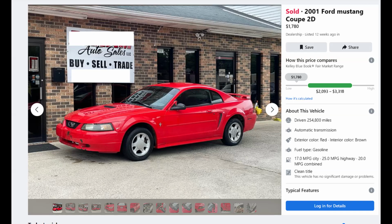So the car does run and drive. It does have heat and AC. It has 250,000 miles, which is just insane on one of these Mustangs. But still, nevertheless, it was still going, and we went and test drove it and ended up buying it. So let's see what we got.